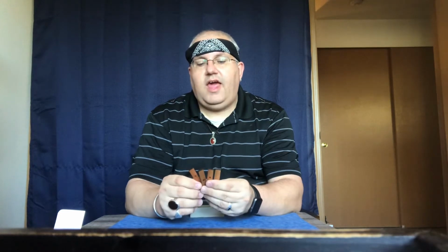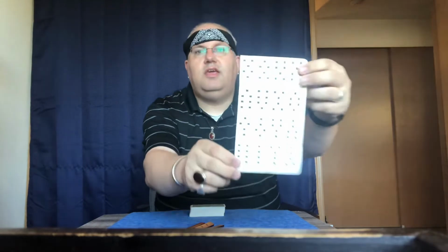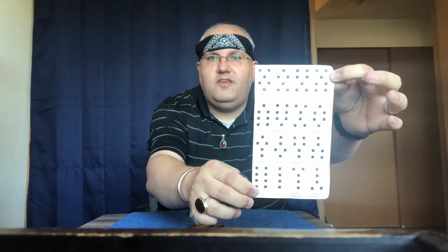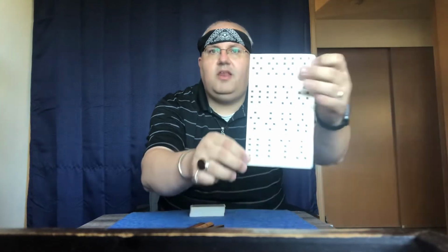Oh, I know what I was going to say. You have 4 sticks, and that would create 16 different combinations. And I pulled this out to show you. I'm not going to go through all of them, but here's a little thing that I drew up in one of my little books, and it got torn out. But these are the 16 different combinations that you can form with the geomancy sticks.